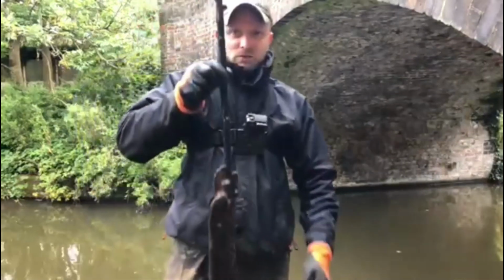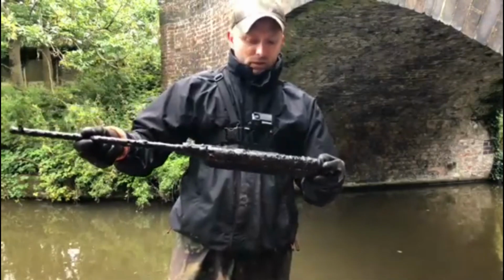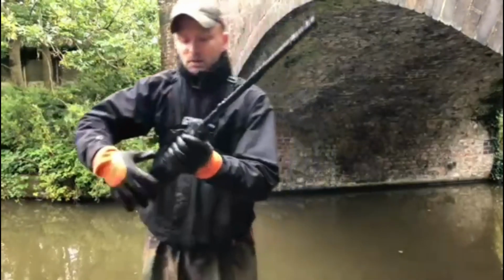Right, so there you go. First air rifle. Good find, mate, good find. So happy with that.